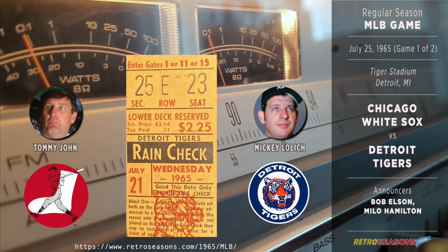John opposing Lolich in the first game of the double bill. They have a two-run lead here in the bottom of the third. Swing and a pop fly that's going to drop in, and the run is going to score. Single to right field by Kaline.